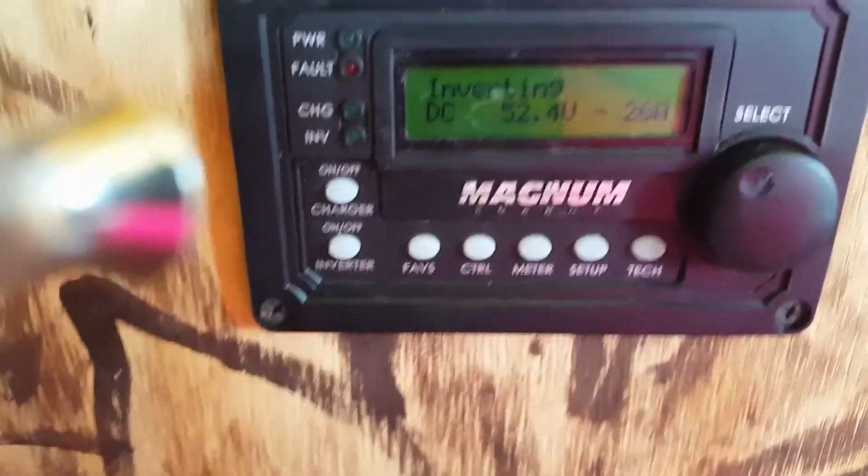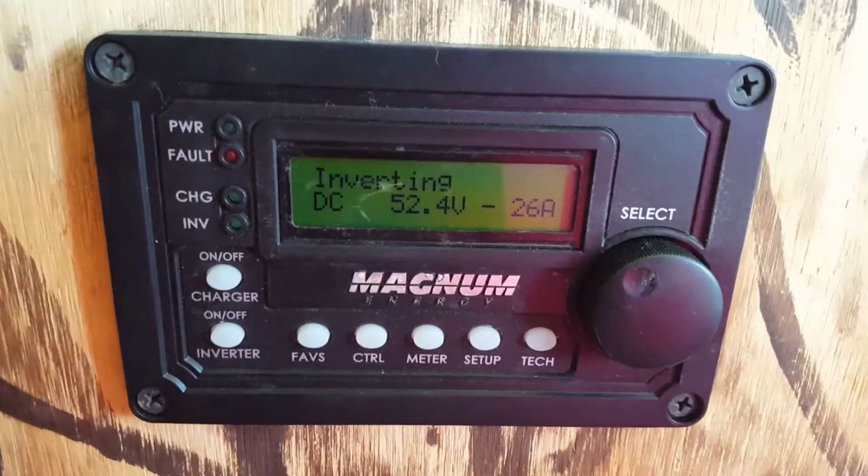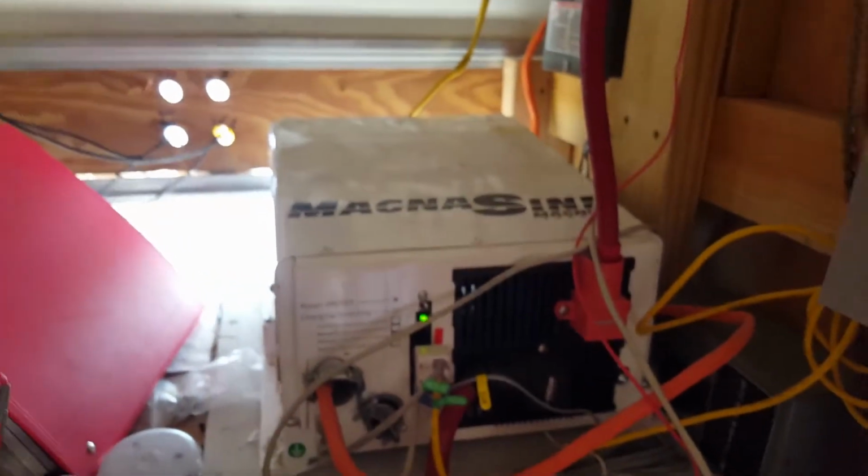Here is my solar panel setup, and as you can see, right now, the power setup. It's pulling 26 amps through the inverter. I didn't have to make any modifications to my inverter. I don't have to do any kind of soft start, anything. The charge controller I have is a beast.